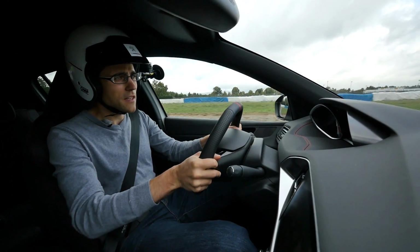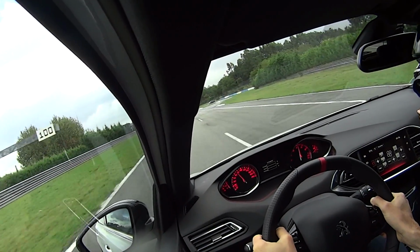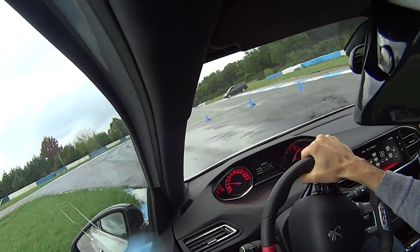And I also feel that the seats keep you quite tight. Again, this helps you very much. Also, my cameraman next to me is kept well inside the seat.